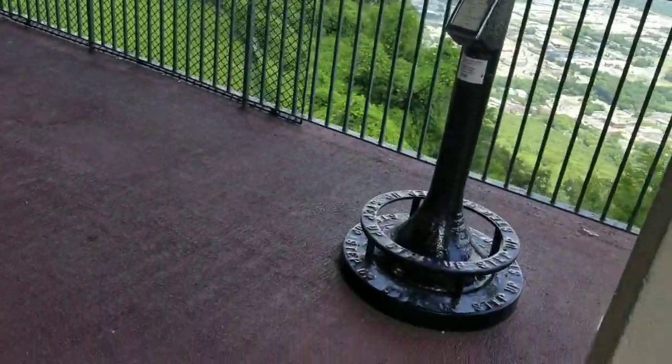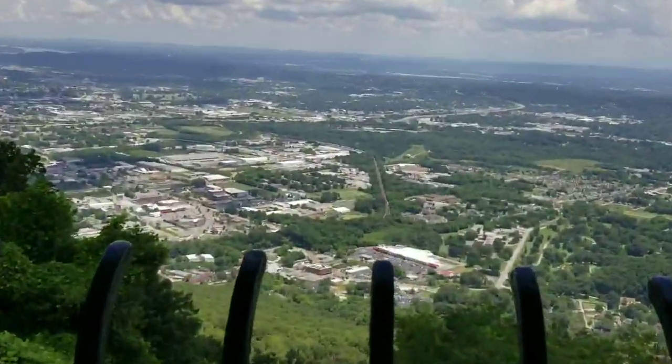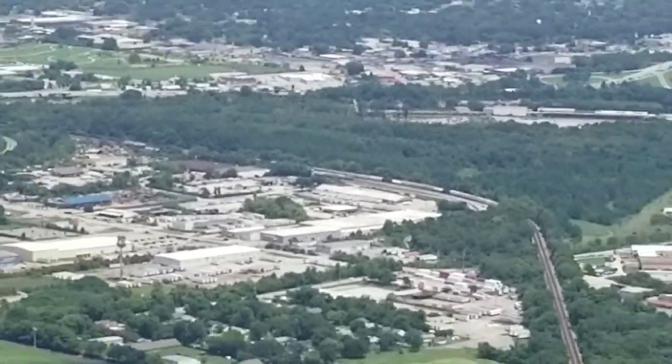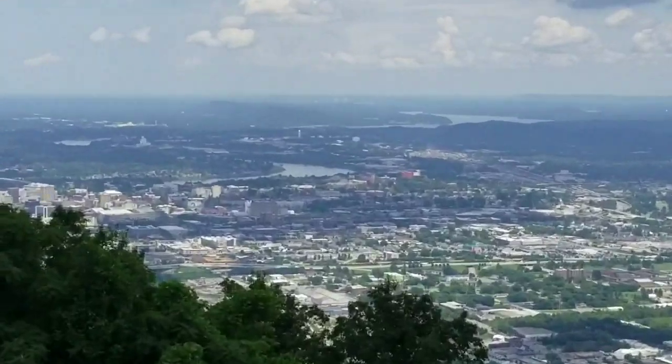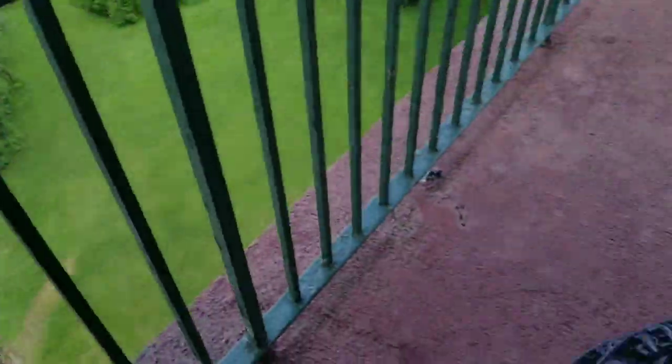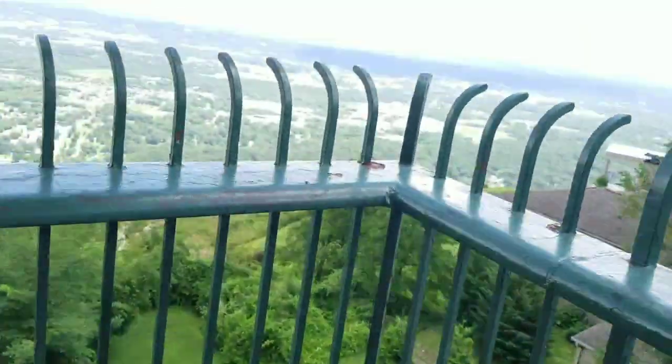Wow. So, there's the railway. And there's the Norfolk Southern track over there. In fact, there goes a train. There's the Tennessee River. It's like a little model railroad. It's like a massive model railroad, literally. There you have your train. There's your freeway. There's your downtown.